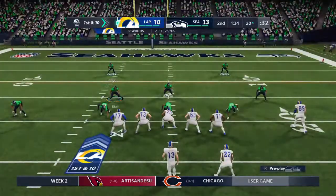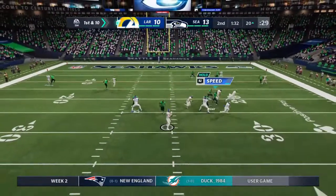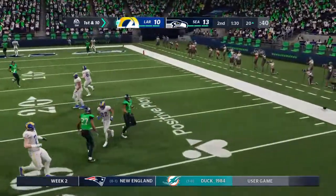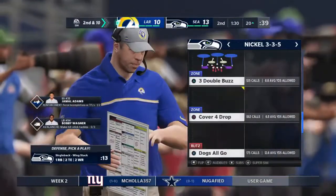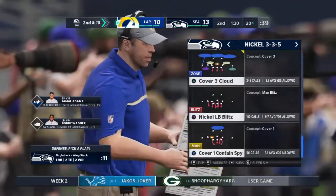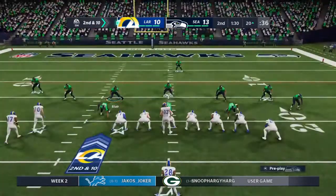And so far in this game, the alleys have been open for them to get completions, and they're taking advantage of it. And now a throw on first down there, but it's incomplete. From the snap, he certainly looked like he knew where he wanted to go with the ball, but surprise, that guy was covered. So that took his attention elsewhere to no avail.